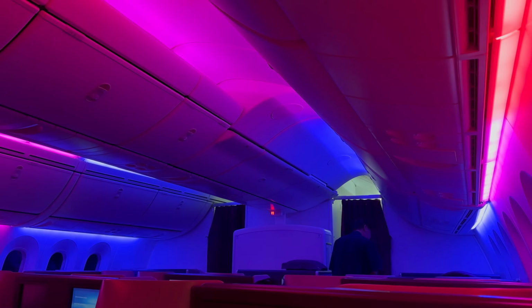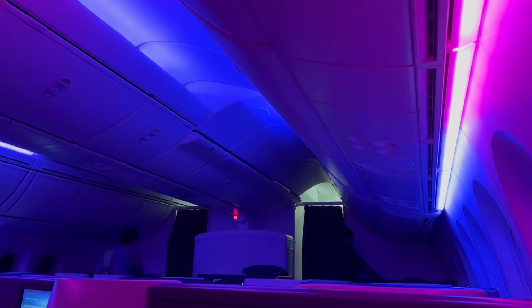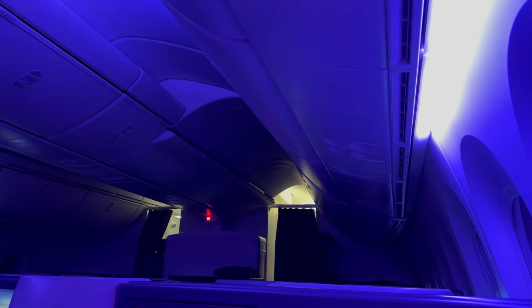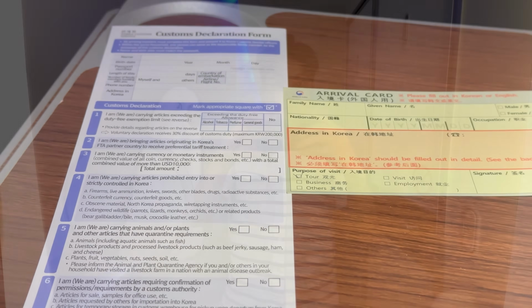Thai Airways is quite serious with the 787 mood lighting. We're enjoying this complimentary light show. The crew just handed out arrival cards for Korea.